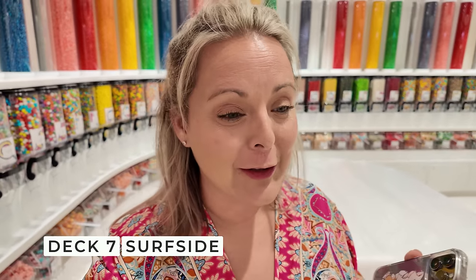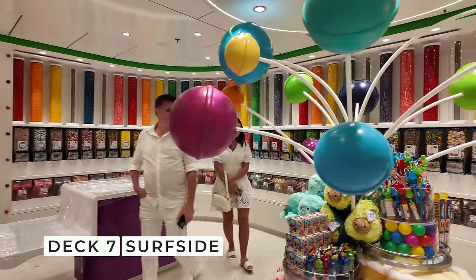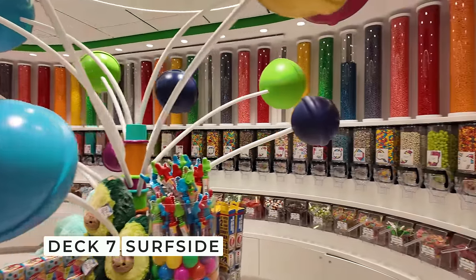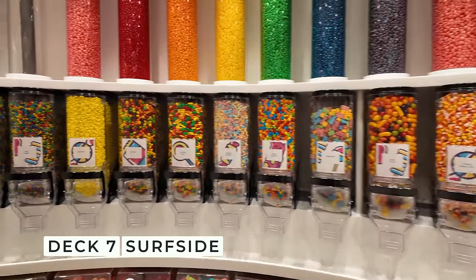Check this out. I wish I could send all of this sugar smell to you. It's the most heavenly. Like, I want to put my bed in here so I can sleep in this smell. I love it so much. They have a cotton candy machine in here, all the candy that you could possibly want. I mean, look at all these colors. Don't miss this. It's in Surfside.